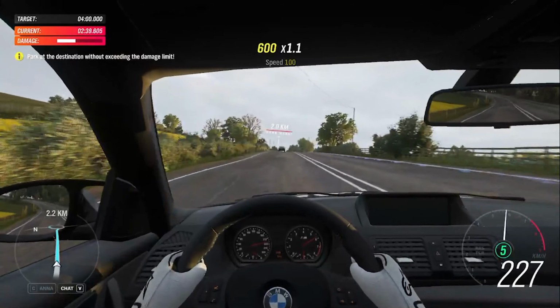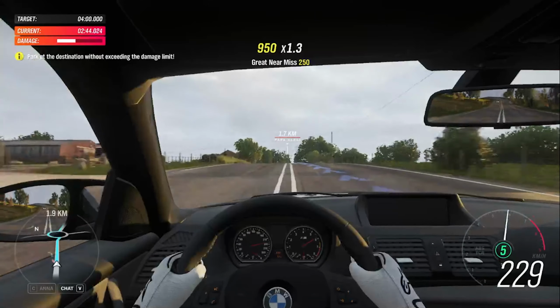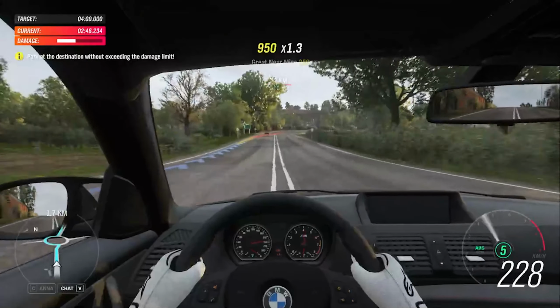One of the best BMWs ever made, this. Born to be driven by me. Got to admit, though, Stig does kind of suit it.